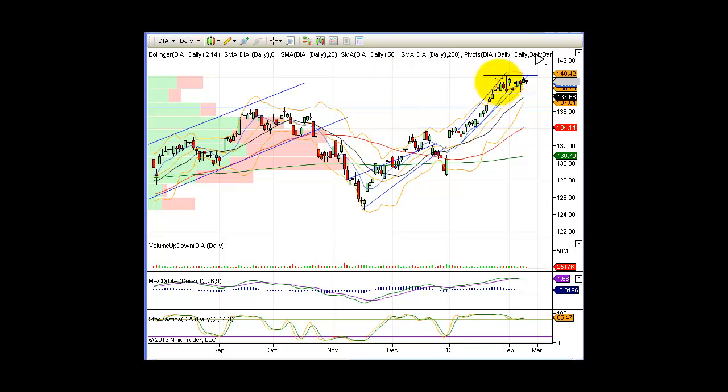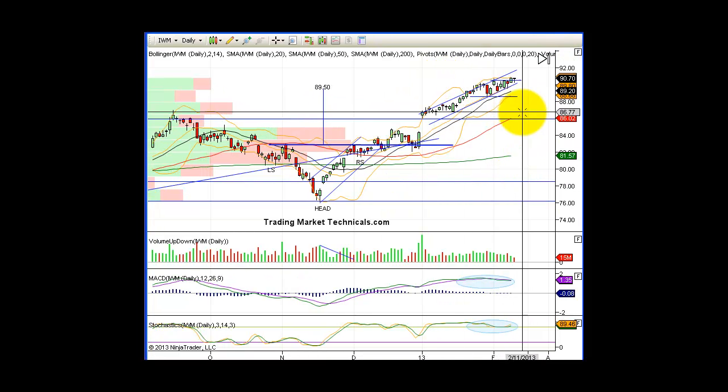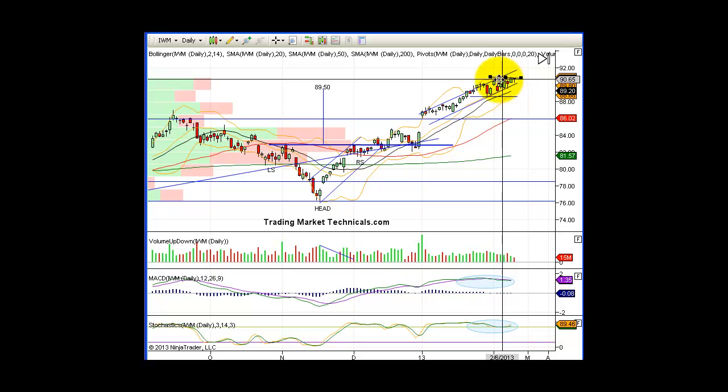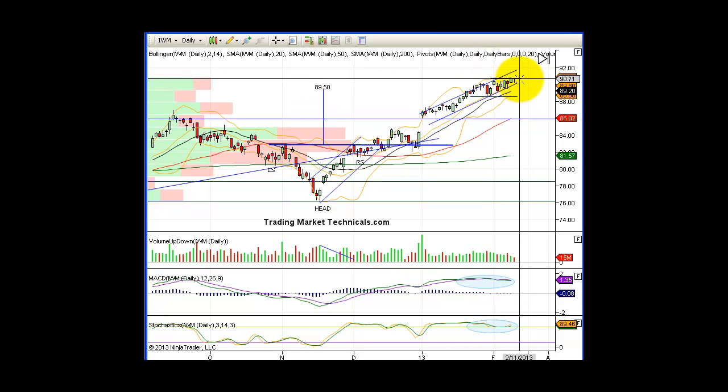Okay, same thing with the diamonds. Same thing, guys. Nothing has changed here, as you can see. Inside day for at least the last 2 weeks trading here. Up, down, up, down. IWM, same thing, no different. Now, we do have a new high here that was made, and that's going to be the high. That's going to be the breakout.